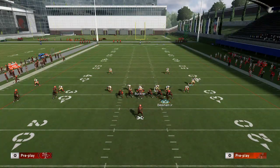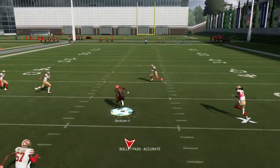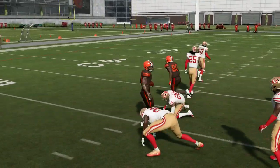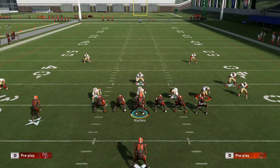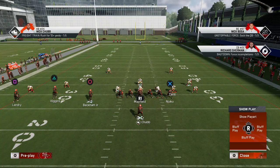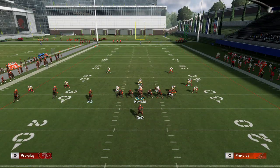Motion circle to the right, motion snap it, make your reads, triangle, circle, and then R1. If triangle and circle both get tied up, R1's such a unique route. It comes at such a perfect angle right behind those two routes, and he's not going to be able to use all three of those. So that's it for today, boys. And then let me just show you this play.